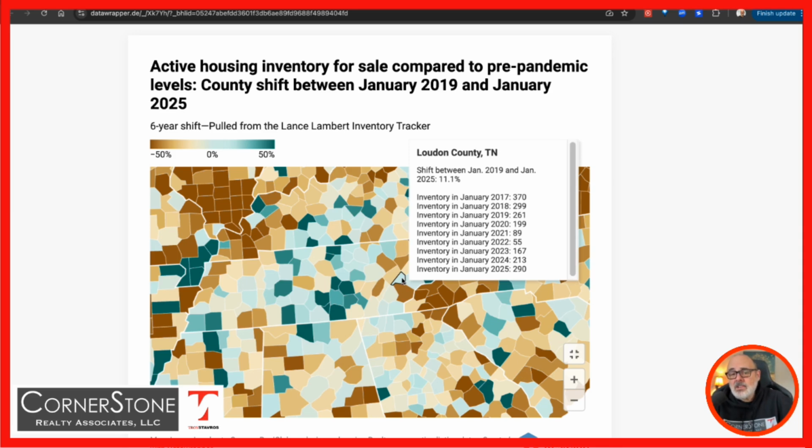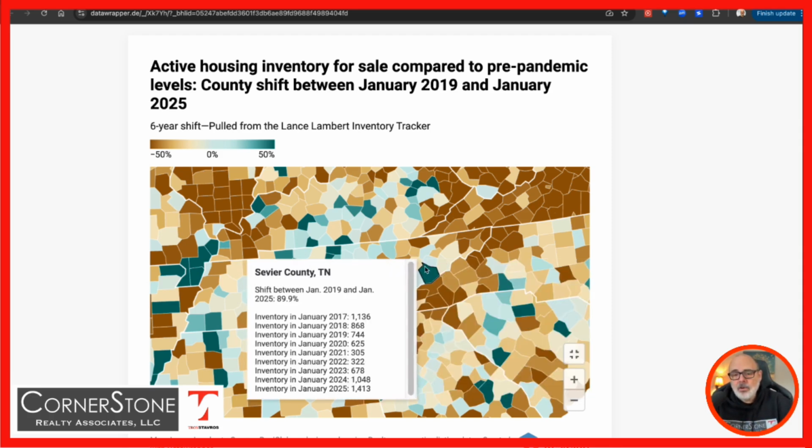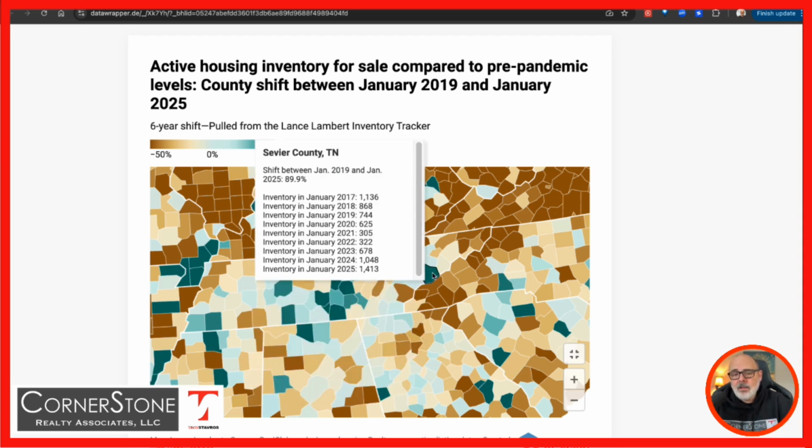Loudon County is actually up 11%. So they have more inventory now than they did pre-pandemic. Knox County is still down 19%. So 19% below where they were inventory-wise in Knox County pre-pandemic, which is why we are seeing stable pricing in Knox County. And then another good example here, Sevier County, they are 89, almost 90% more inventory now than they were pre-pandemic. And that is why we are consistently seeing the pricing moderate in Sevier County.